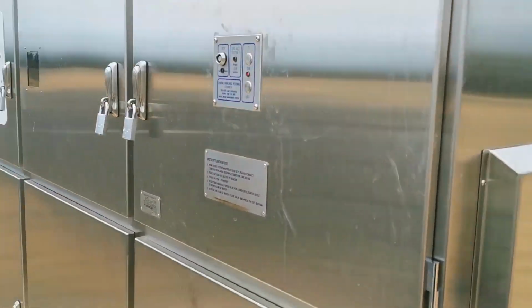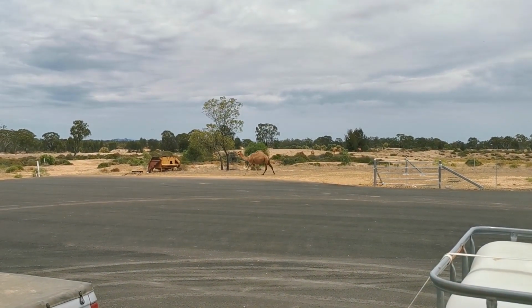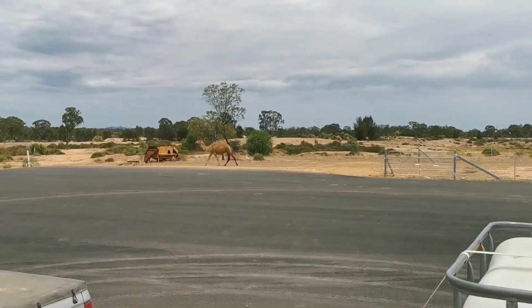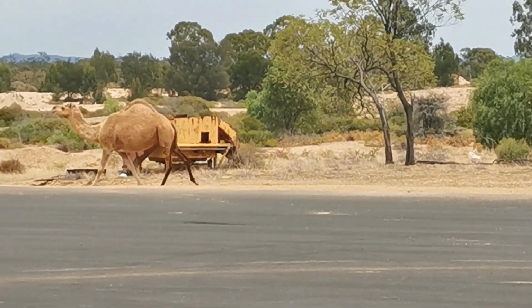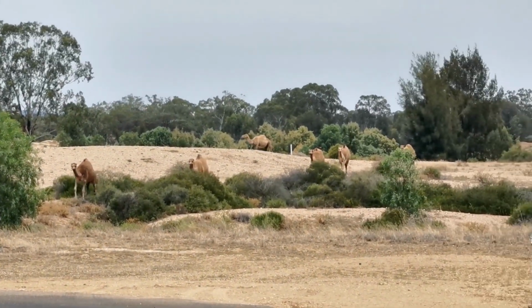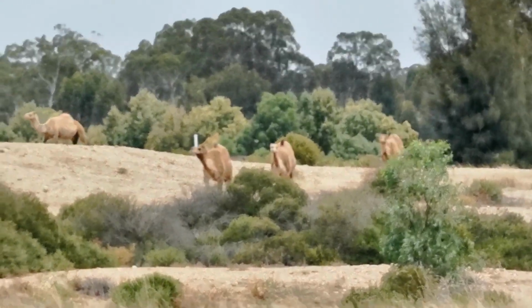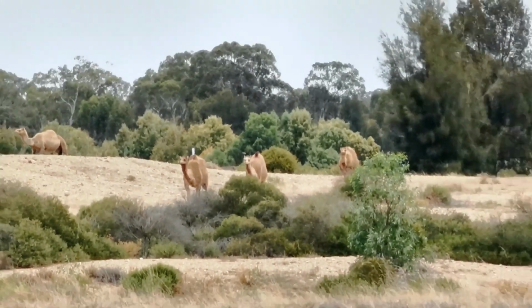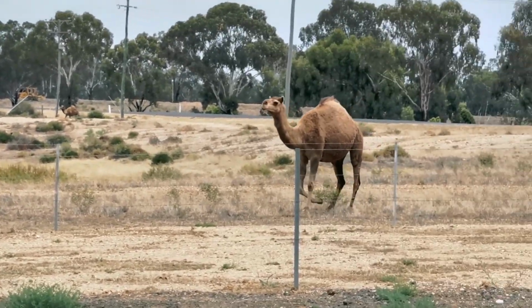Check this out, guys. I'm here at the filling station. And look what's in front of me. The camels. And there's a whole crew of them over there. Check that out. They're coming out of the woodworks. There's another one over here. Where are you? There you are.